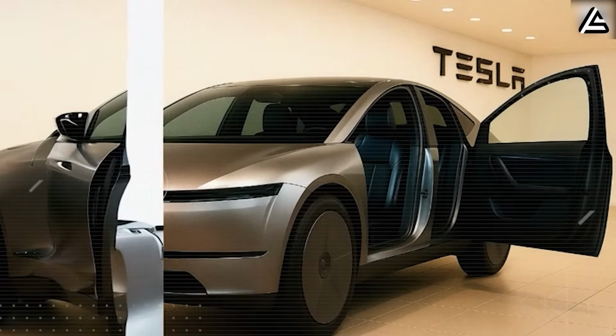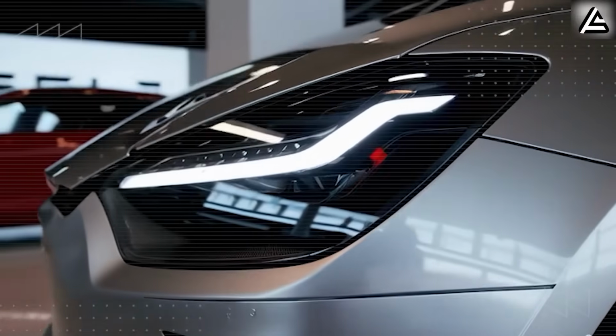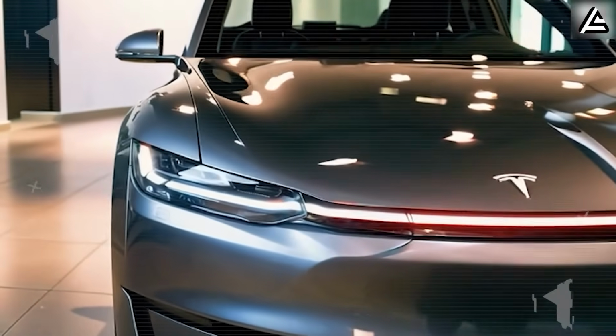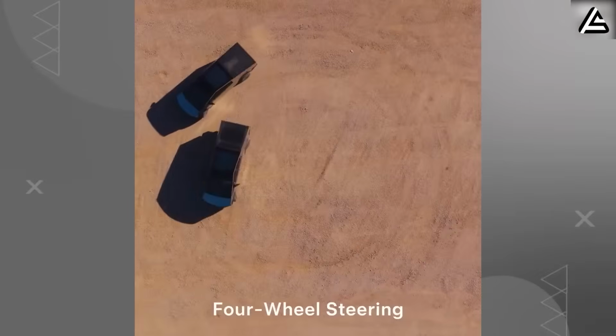Tesla is not just improving batteries. It is rewriting the fundamental relationship between driver and machine. Model 2 becomes something out of science fiction, a car that feels alive, a thrill machine every time you drive it. Would you even believe it until you saw it yourself?